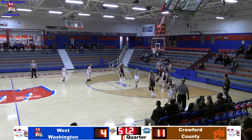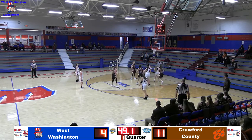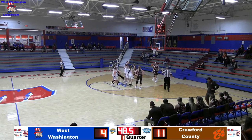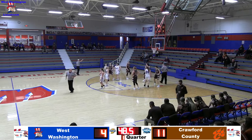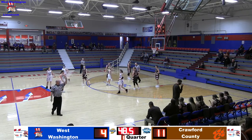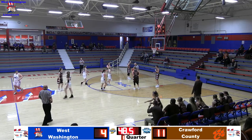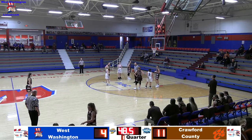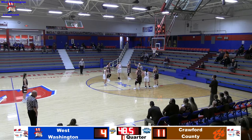Throws it inside for Ainsley. Ainsley gets double teamed. Gives it off to Shelby. Layup is no good, but a foul is called. And she'll go to the line for two shots. And you see this Lady Senator offense is just having trouble getting any types of shots off. The length of Crawford is becoming a bit of a problem for them. They can't move their offense that much. So now Herbal picks up her second foul.